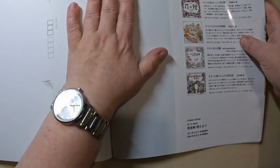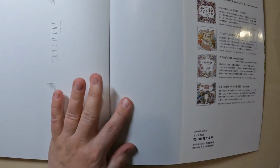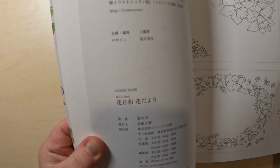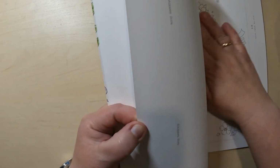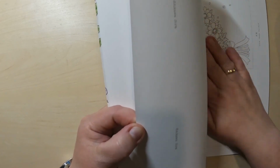And here you just find some other coloring books that this publisher has published by other illustrators that you can buy. A little bit about the paper here. As I said, these cards are really thick cardstock here. It's so nice, but it's also really smooth. So you can experiment with what you want to color these with.